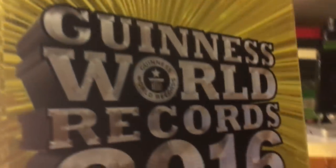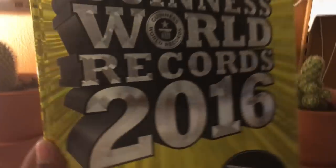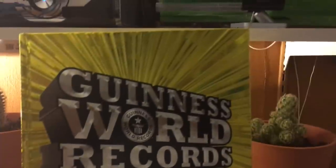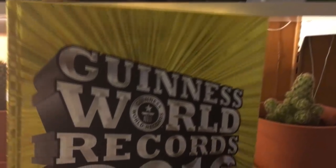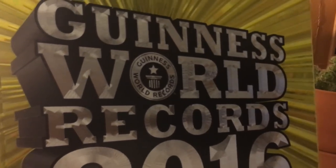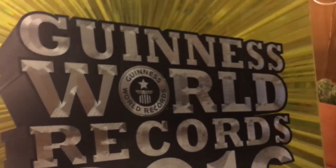This is the Guinness World Records book right here, another book that has a lot of interesting records, you know, a lot of interesting things in it that you probably didn't even know existed. I like reading this from time to time, you know, just to see what's going on basically in the world, so another good book just to pick up and read. Not really too much reading on this, more just pictures and small paragraphs, so if you're one of those who don't like reading for too long, this book ought to keep you entertained for a while.